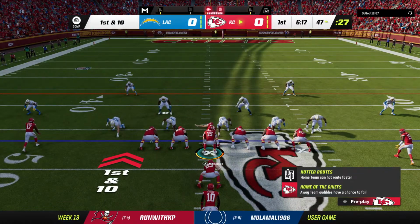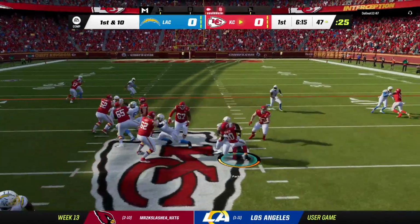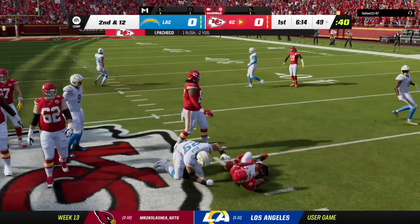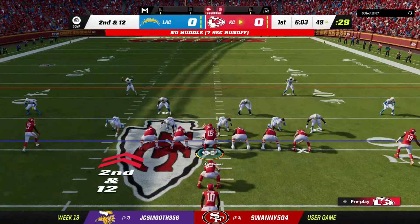If I were his backup, I'd be edging towards the coaches and saying, hey, how about giving me an opportunity? They try to run on first down, but this defense says no dice. They stop him a couple yards behind the line of scrimmage.